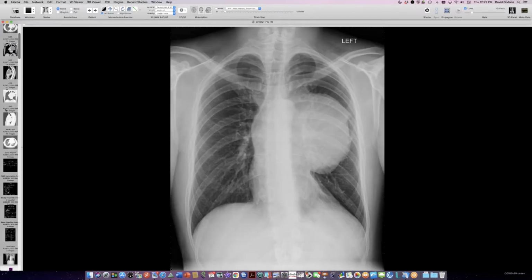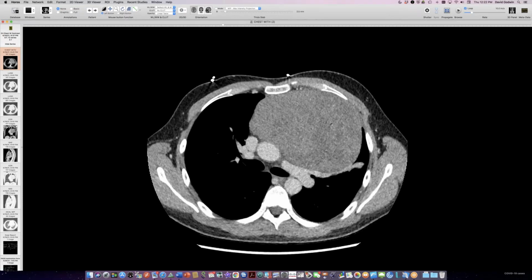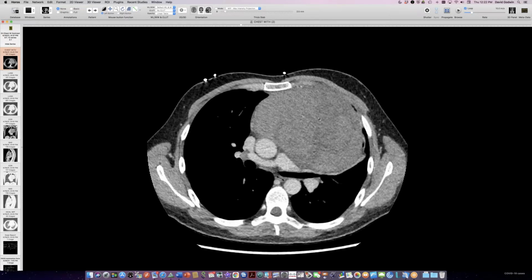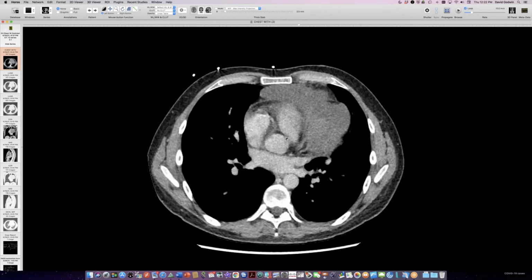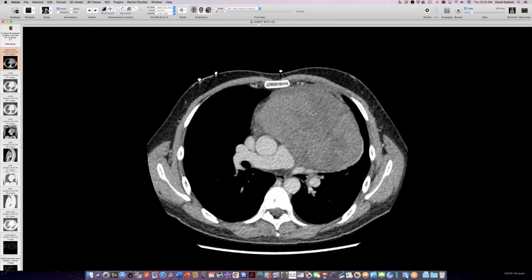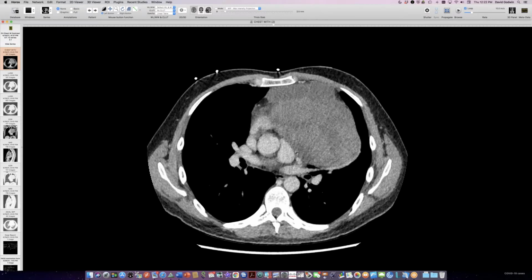And let's look at it on CT. It is fairly homogeneous. It's got a little bit of variation in density here. This is a contrast study. I don't have any non-contrast studies, so I don't know whether this is enhancement or just that there's some native difference in tissue densities within this mass. It is having an effect. It's compressing the main pulmonary artery and so forth.